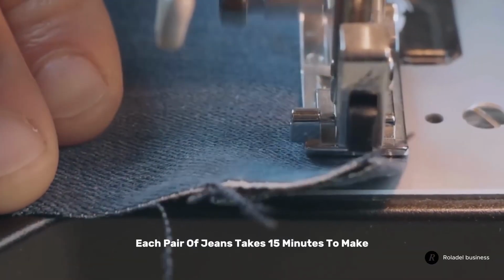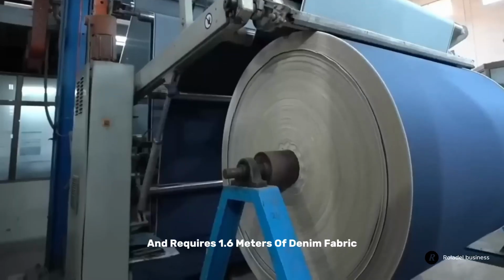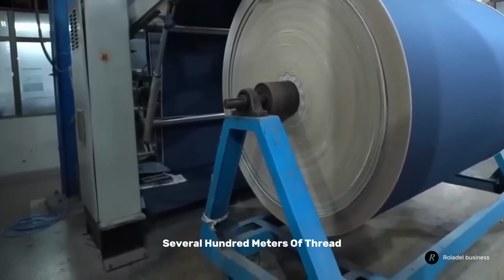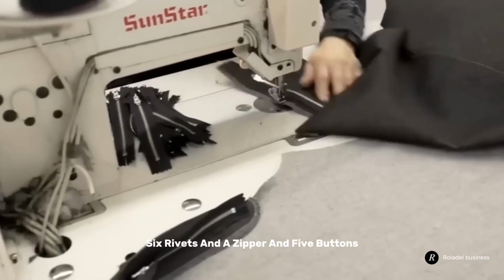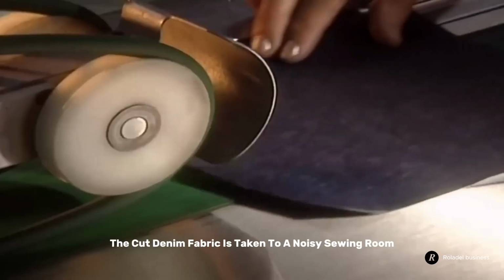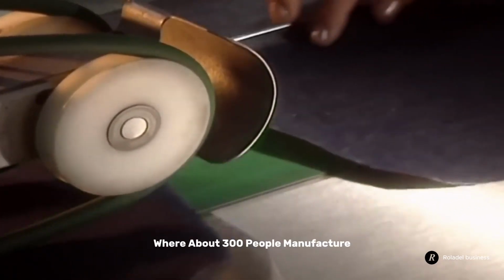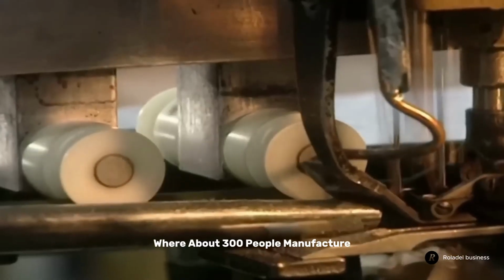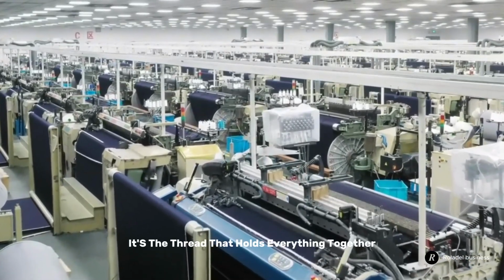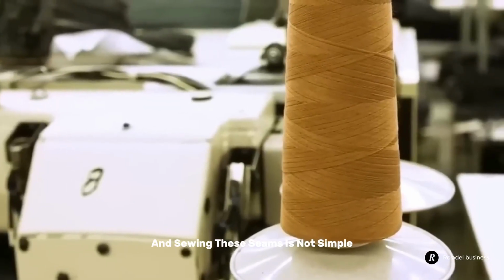Each pair of jeans takes 15 minutes to make and requires 1.6 meters of denim fabric, several hundred meters of thread, 6 rivets and a zipper, and 5 buttons. The cut denim fabric is taken to a noisy sewing room where about 300 people manufacture up to 6,000 pairs of jeans per day. It's the thread that holds everything together, and sewing these seams is not simple.